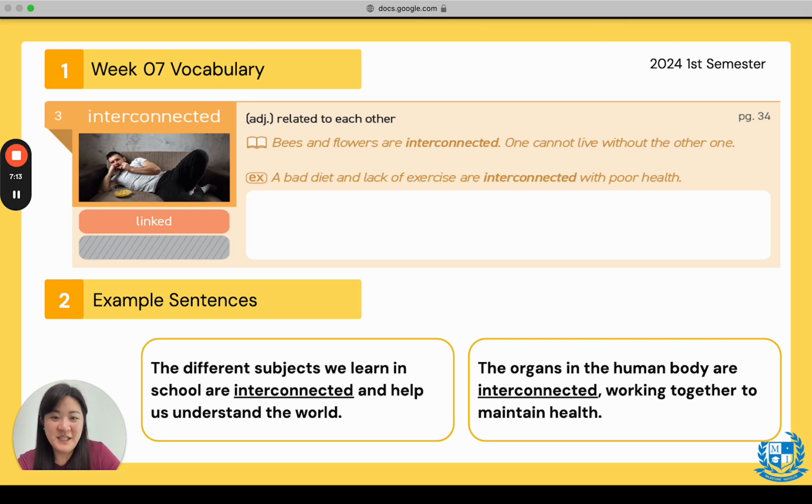Example 2. The organs in the human body are interconnected, working together to maintain health. So my heart is also working along with my lungs, which is also working with my liver. All of my different organs are interconnected. They're working together.